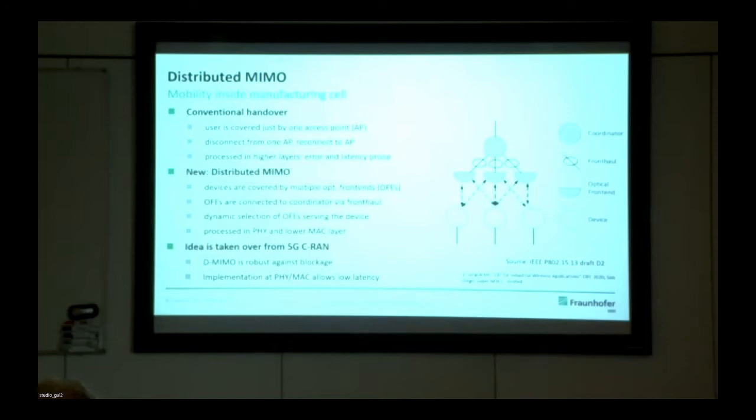When we do distributed MIMO, that is different. The devices are no longer covered by a single access point; instead we have this coordinator that is connected to multiple optical front ends, and those maintain links in parallel to the devices. There is a so-called fronthaul from the coordinator to the distributed optical front ends, and then we can have, for instance, a dynamic selection of the front ends and even transmit the same signal over two of them in parallel, so that there would not be any blockage when we move from one cell to the other. This is all processed in the lower layers, in the physical and the lower MAC layer, and it can be super fast.